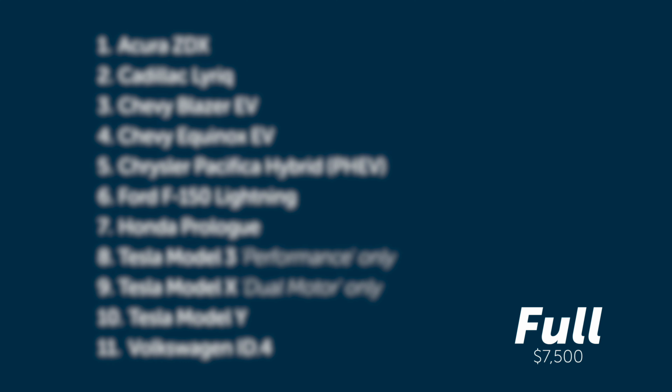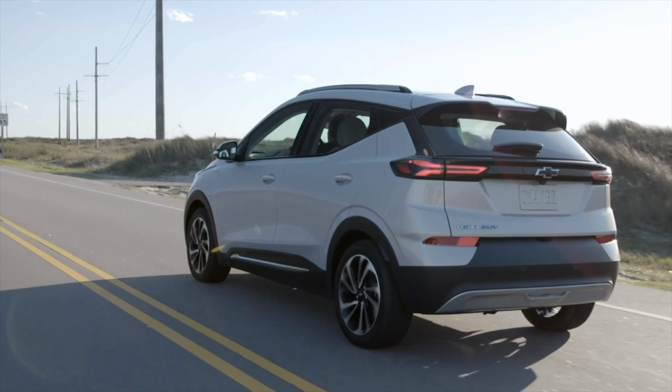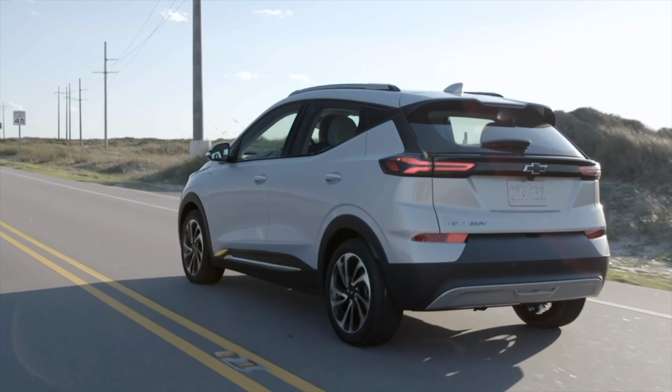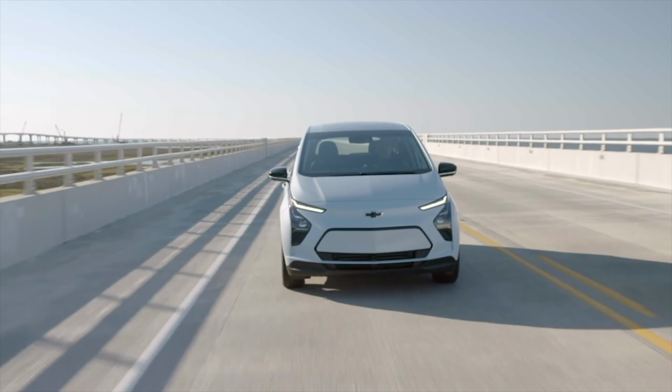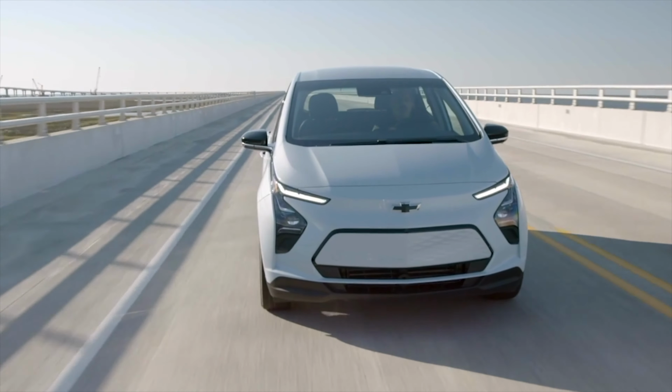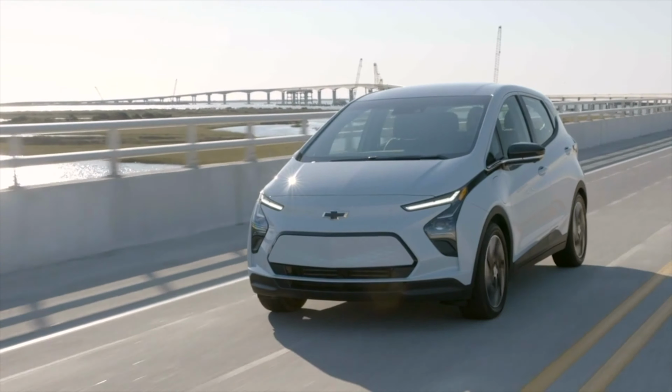The Chevrolet Bolt and Bolt EUV, despite having been discontinued after the 2023 model year, are both eligible for the full credit if you were able to snag one of the remaining units this year. There is still inventory left to go around, so if you want one of the most affordable full battery electric vehicles out there, act fast.